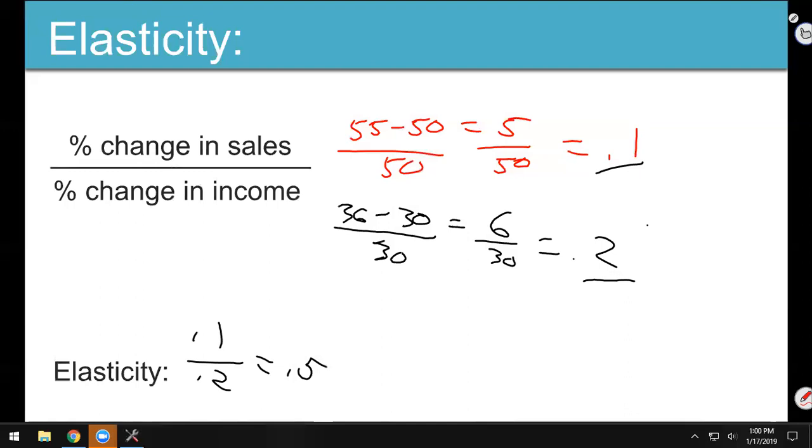So in this case, is this elastic or inelastic? It's inelastic, because ignoring any negative sign that might be there, 0.5, that's less than 1, right? So what happened here? Going from 30,000 a year to 36,000 a year, is that huge? Yeah, for the people that are living there, that's big. And what ended up resulting? We sold 5 more cars. So big increases in incomes did lead to an increase in sales, but not a very big increase. The people make 20% more money, but we only did 10% more sales.